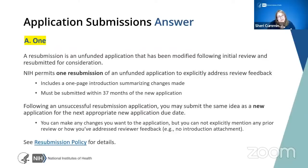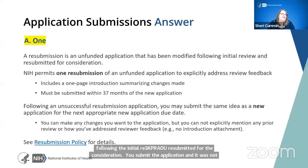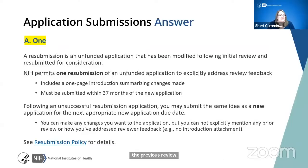And you get one chance really to do that, to say, I need this do-over with incorporating that feedback. Okay. That resubmission has to be done within 37 months of that initial application coming in. Now, you don't have to do a resubmission application. You can just change your application any way you see fit to make it stronger. Perhaps incorporating the reviewer feedback in, that's your call. I would suggest doing that because that's what the feedback was for.